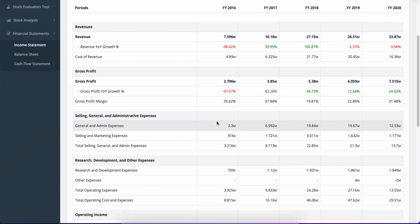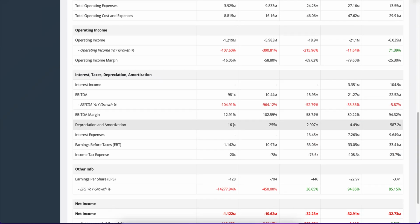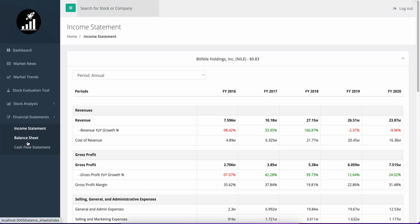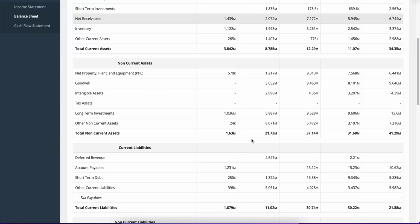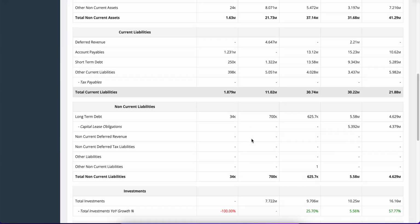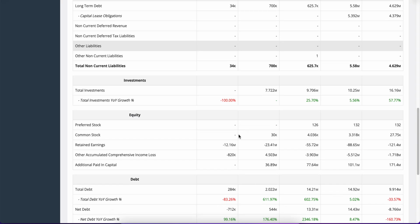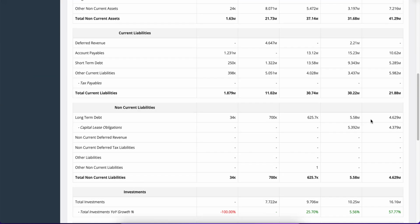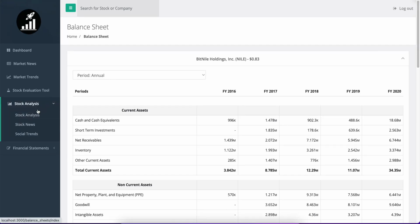Now, the thing that I want to examine, of course, is taking a closer look at the income statement, and you will see that the revenue has actually been increasing. And of course, it's a good thing, but the net income has been decreasing, and as the revenue is increasing, net income is decreasing. That's not a good thing to see, really. And the balance sheet of the company will tell you the story that we examined earlier. You will see here, and this is where I'm going down to, 171 million of additional paid-in capital just for 2020. And take a look at that.